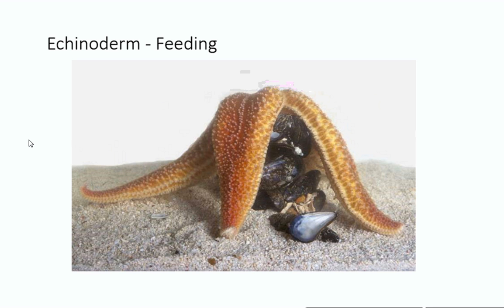But many of them, like this starfish here, are predators. They literally pry open their prey and kind of put their stomach on the prey and then suck them up and eat the inside of the clam or whatever it is that they're going after.